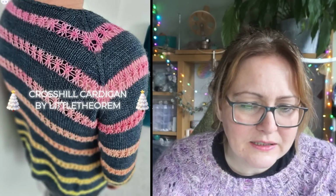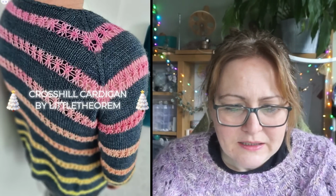My next one is a cardigan, and it is the Crosshill Cardigan by Little Theorem, and this was released earlier this year. It says a beautiful cardigan designed to showcase a gorgeous set of mini skeins or to use up leftover sock yarn in your stash. The lace pattern looks complicated, it's really just a clever combination of easy to work stitches knitted in a luscious merino silk and yak blend. This waterfall cardigan is made to snuggle up in. So it is a waterfall, which means there's no buttons, it just drops down at the front. And it has this lovely starry like lace pattern in between the dark stripes.